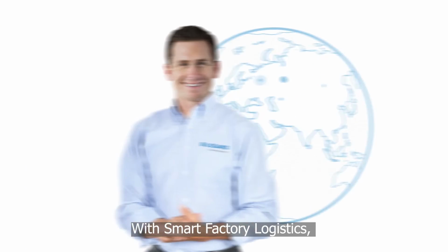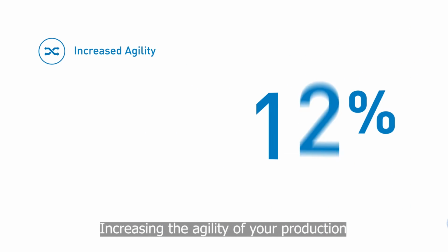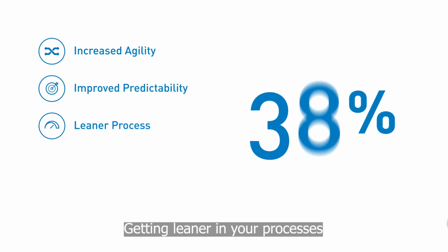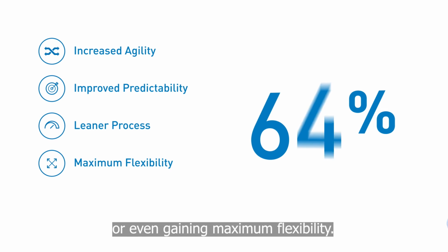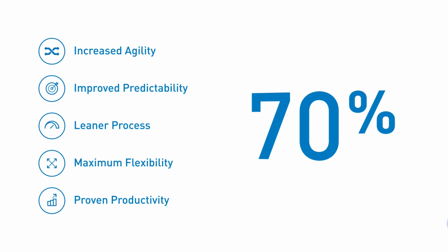With Smart Factory Logistics, you too can start tapping into key benefits immediately, like increasing the agility of your production, improving the predictability of your output, getting leaner in your processes, or even gaining maximum flexibility. And this could mean up to 70% higher productivity in your factory.